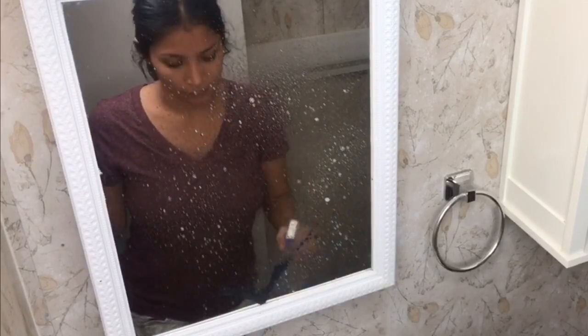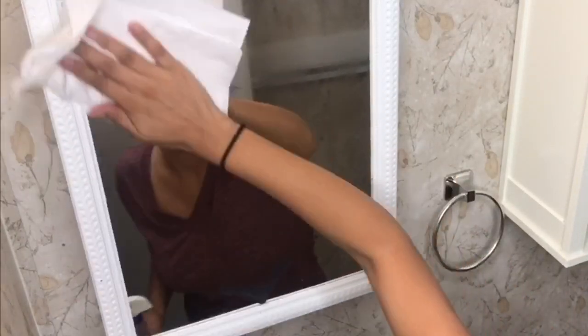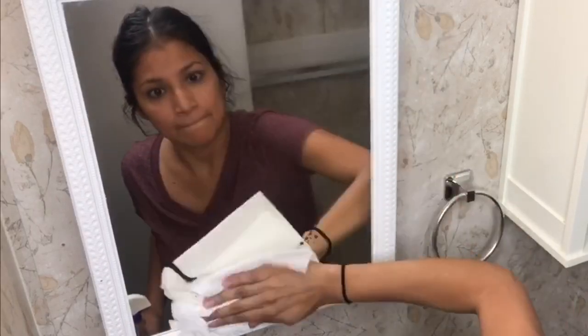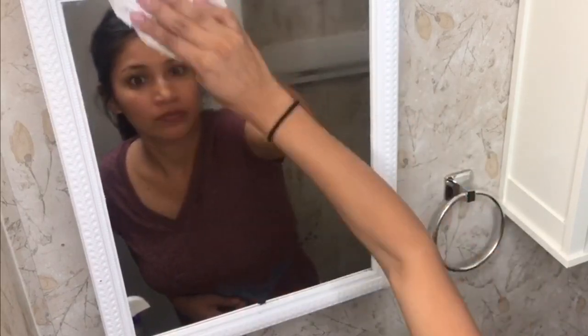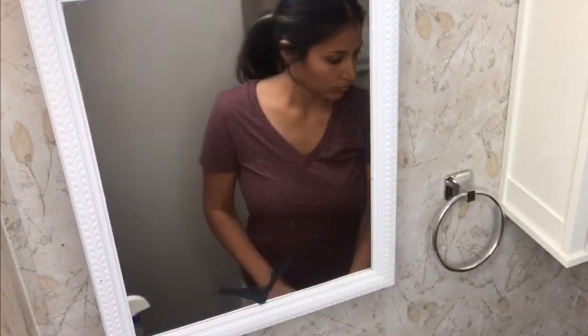Now I'm going to clean this mirror with some good old Windex. You guys, there's a black spot on this mirror and no matter what I do, it's just on there. We need a new mirror. And don't mind me while I check myself out or take whatever I had on my face off.